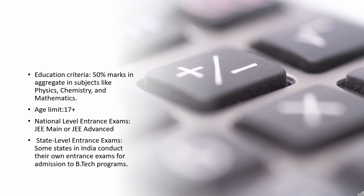In summary, the eligibility criteria for a BTech program typically include educational qualification, age limit, national and state level entrance exams, and other specific eligibility criteria set by the colleges or universities. Candidates are advised to check the latest eligibility criteria before applying to a BTech program.